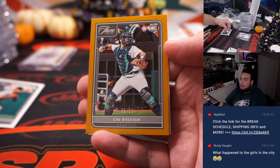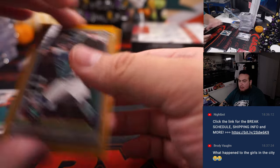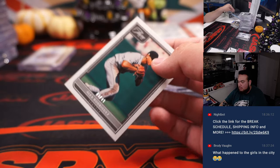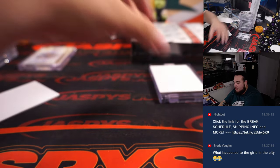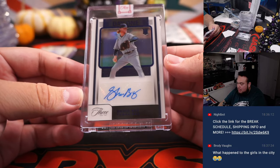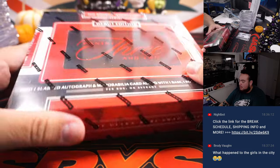A-Rod to 99, Cal Raleigh to 25, and Suzuki. Nice one there to 150. We have a Novelli Marte for the Mariners, number 35. And Shane Baz for the Tampa Bay Rays, Day One Signatures to 32. Alrighty, folks, down to the last one here, folks. Last one.